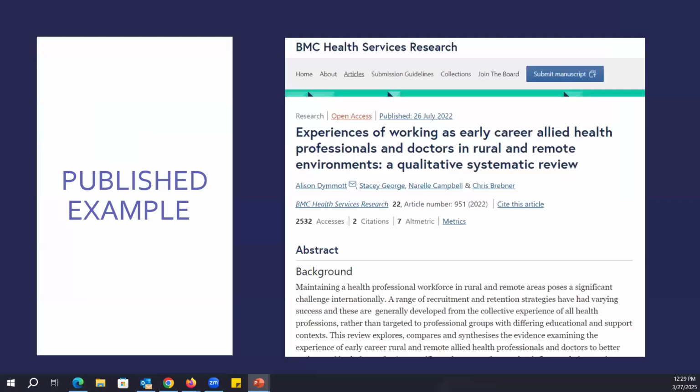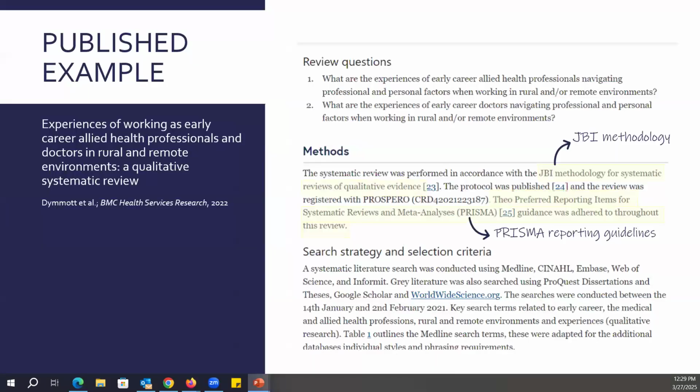So here we have a published example. We're going to be using this throughout the session to kind of highlight some of the things we're talking about in a real world example. So in this example, in their methods, we see that they used the JBI methodology. This is linked on our handout, to conduct the systematic review, and that they used PRISMA to help them report it. Okay, so again, these are guidelines that exist that you should use. And when you are writing a manuscript, this is something that you should let the readers know, right? What guidelines you used to conduct it, and what did you use to report it?